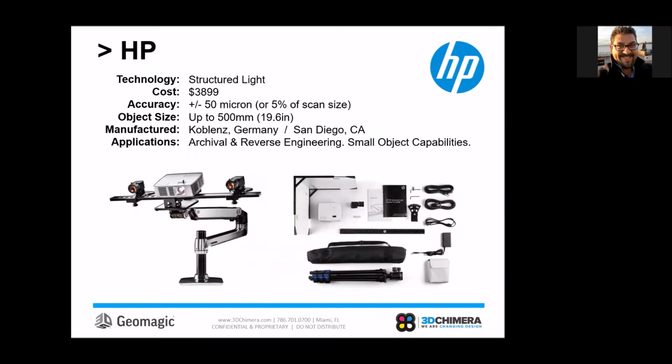So the scanner we're going to be talking about today is the HP scanner. This is a little bit of information about it. I'm sure that many folks on the line here actually already use this scanner. It's a really nice system because it's able to be very flexible. We say you can scan anything from a coin to a couch with this system.